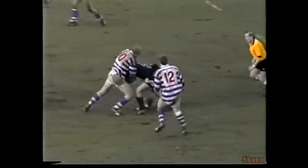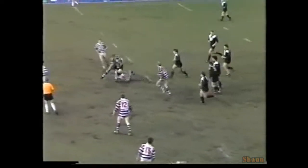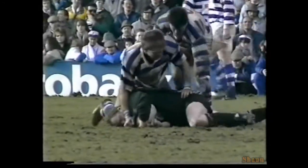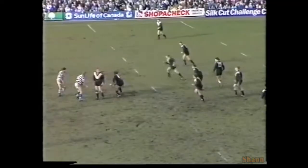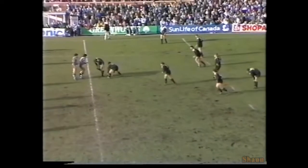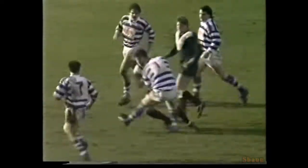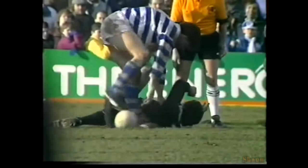Just over a minute to go. If this is a replay, we'll be replaying on Wednesday night at Elland Road, kickoff 7:30. And I'm sure we'll have another huge crowd. That's a good ball to Eastwood. And again, referee John McDonald raises his arm, six tackles. And up and under, Edie's underneath it, he's got it. Well, they're both fighting for the ball, but I think Graham Edie will come up with it, he does.